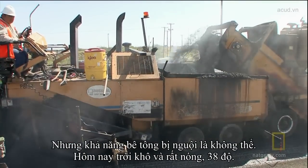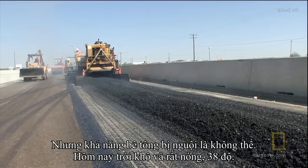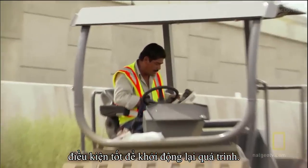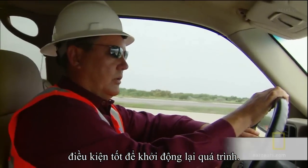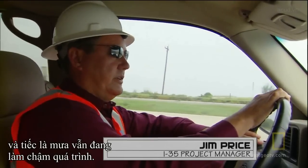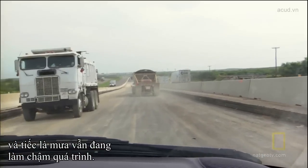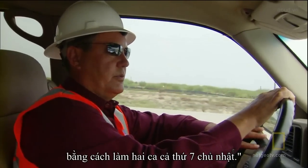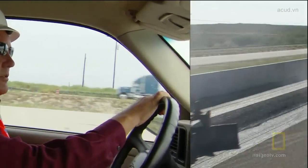But chances are cooling won't be a problem. Today weather is dry and hot, over 100 degrees. Good conditions for the restart of Jim's operation. Well, it's a lot of relief to get production back to rolling again. Unfortunately, the rain has still slowed our production down. But we plan on trying to make up some days through working weekends and double shifts.